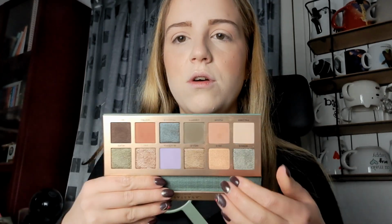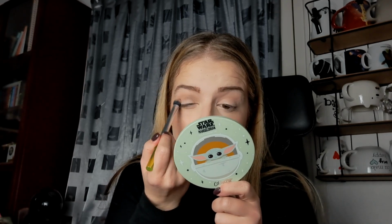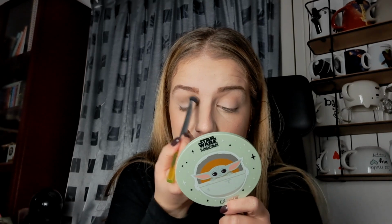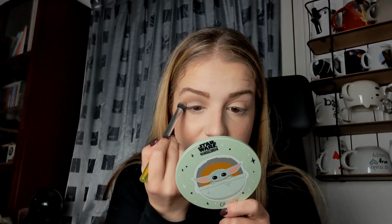Okay, I'm deciding, do I want to go for the Lily shade, or more so for the greens? I'm not sure. I think I want to go for the greens, but I also kind of want to use Peacock. Okay, first we're going to go into the shade Liberty, which is that green shade, and I'm just going to put that all over the lid and blend it upwards.